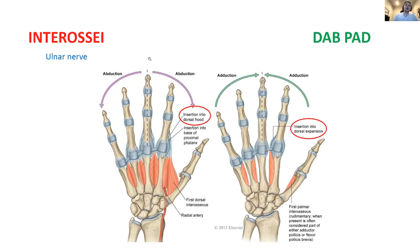All right, and you also have to have a line to start the abduction or adduction, right? So they use the middle finger, and this is your line. Everything abducts and adducts around that finger.